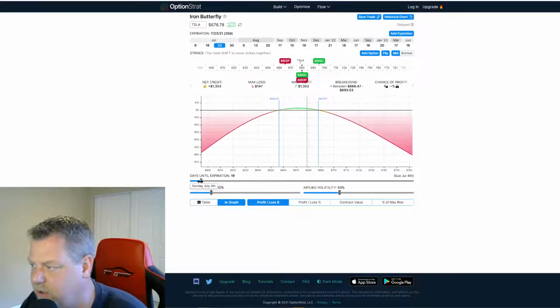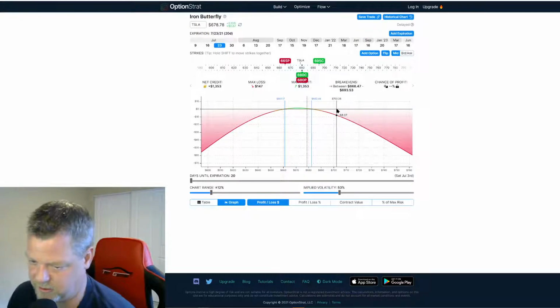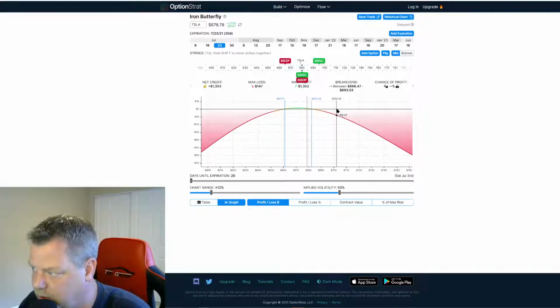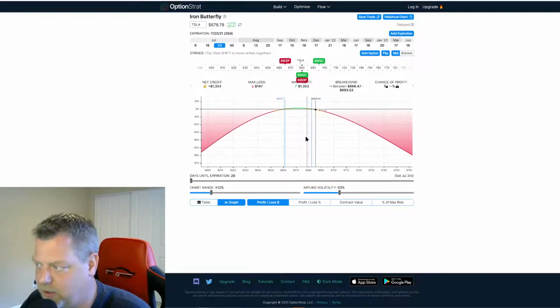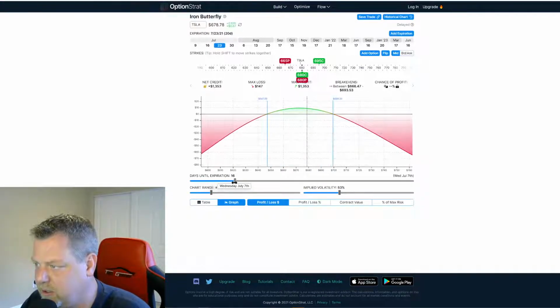So just looking over time. Right initially, that first day, or right as you open either an iron butterfly or iron condor, as soon as the price moves a little bit to either side, you're going to show you're down on it. So it's a normal thing when you open it up. One minute later, you're down on the position. But as time goes on, you'll see that widens out a little bit, so your break-evens start coming out.